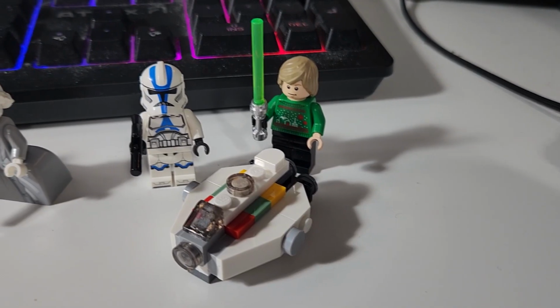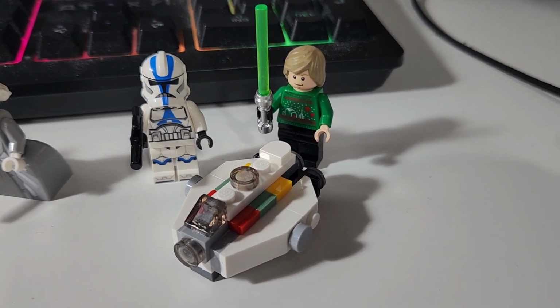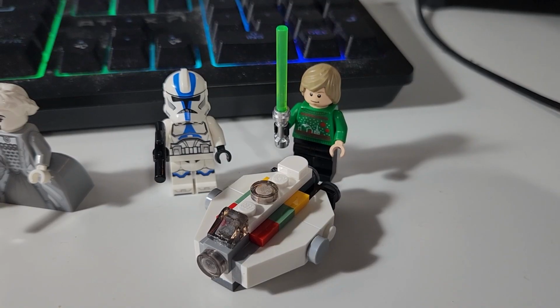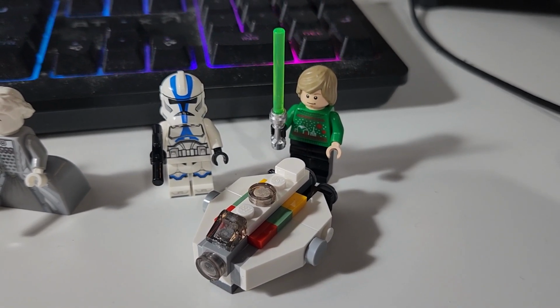But that's the one I kind of want to jump into. So let's take a look at what we have over the last 2 or 3 days. For Star Wars, they nailed this one out of the park. I love it. Starting on day 15, we got the 501st Stormtrooper, Clone Trooper. Then we have day 16 with the Ghost, and day 17 with Luke Skywalker.